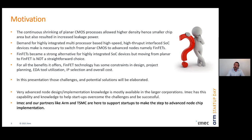So the high performance market demand made it possible for our industry to develop a new technology, which is called FinFET. So this FinFET technology is being used by those markets like AI, like 5G, like high performance computing, high speed networking in a very efficient way. The FinFET has its own benefits, very high performance features. It is not a very straightforward process to switch from bulk CMOS to FinFET. And in this presentation, I would like to provide to you those potential challenges.